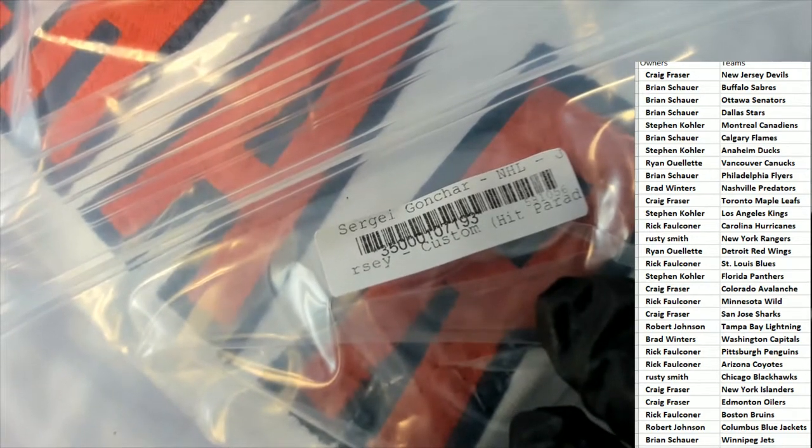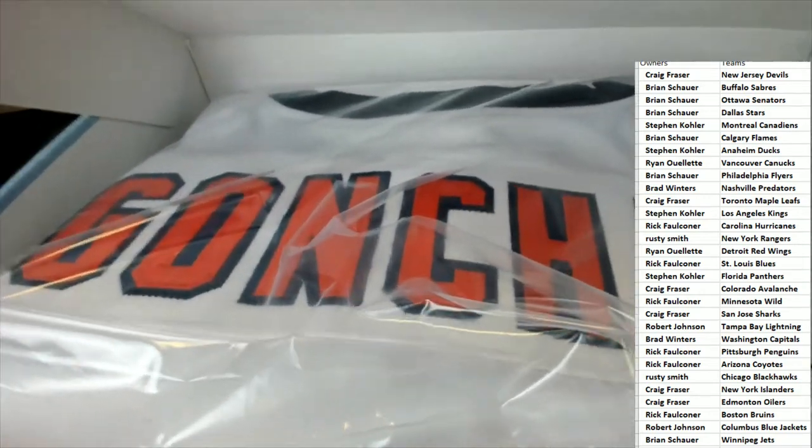Yeah, what does this say? Gosh, that should be very legible. Our camera's having a little trouble. So that's our player, yeah. That's our player. That's our jersey.